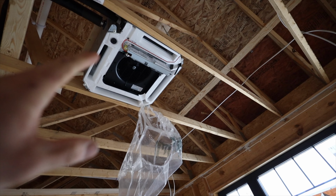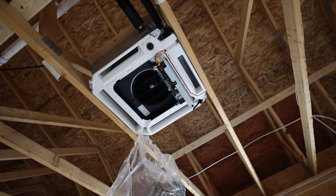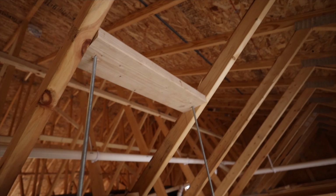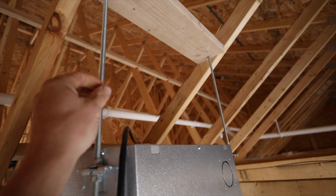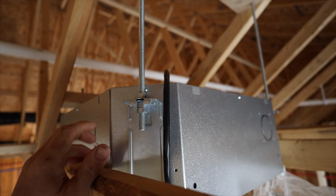All right, next, this is what we were really working on the past few weeks. These are the recessed ceiling cassettes from LG. Super happy with how I think these are going to turn out. It was a little complicated, let me show you. So I had to get this threaded rod. This is how you hang them. That way you can adjust the height and get it perfectly level.